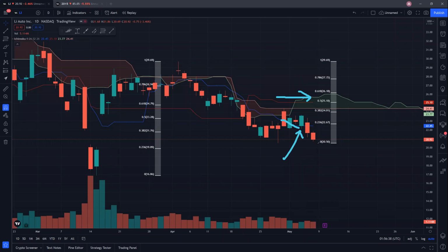And if we were to break down further, then I'm looking at this next support here at 19.89, just below this $20 psychological support. Because if the psychological support is at $20, then there's a high chance that many retail investors will be putting their stop losses at perhaps around 19.7 to 19.9. So once these stop losses get triggered, then there's a chance for a short-term rally up.